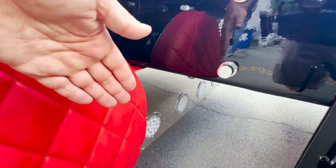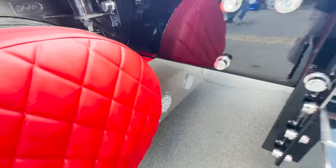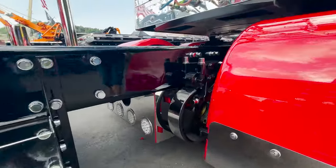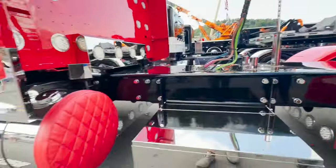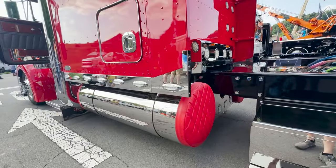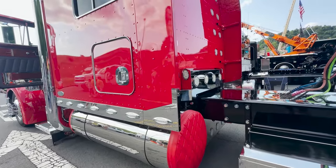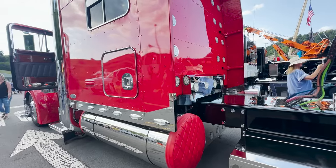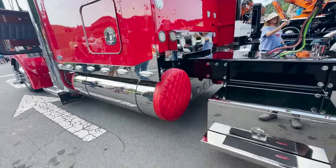And I like that you did the front face in stainless. Yeah, and then the back and the sides are painted red. It's got full underglow. And you stainless wrapped the fuel tanks. You got the quilted insole. Brent Mitchell wrapped the fuel tanks. SH Tube did most everything on the truck. Brent Mitchell did it first, and then we had to get some other stuff done. So SH Tube took care of the second stuff that we did.